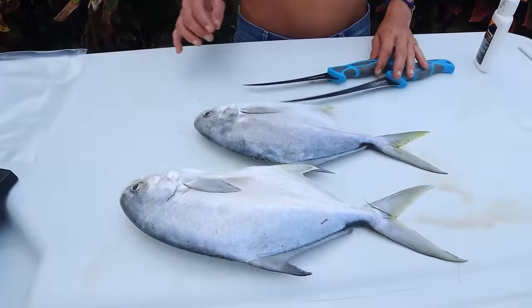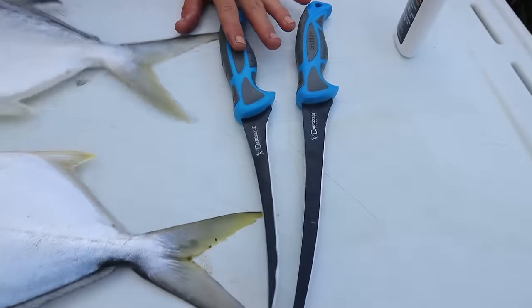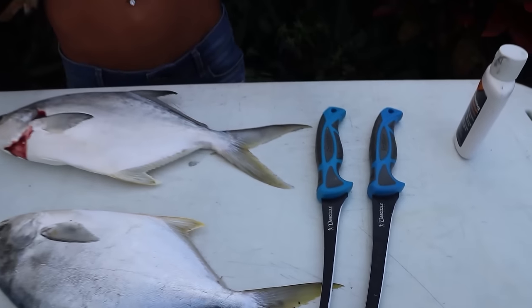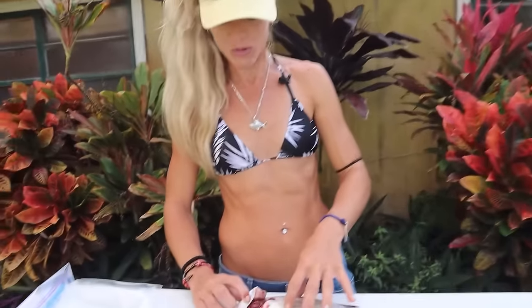All right, let's get to the pompano. All right, so we got our two pompano here. We got dinner, can't really complain about that. We got my Darcizzle custom knives, of course, the 6 and the 8 inch curved fillet knife that I designed. But let's just dive right into this. You can already see the blood that coagulated right in the gills where I cut them.